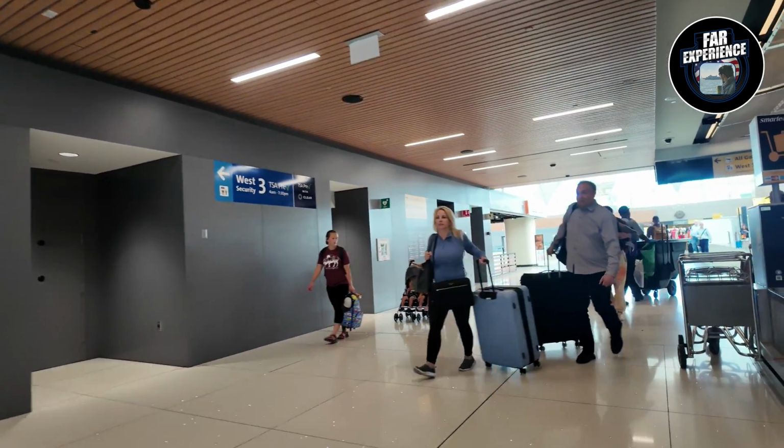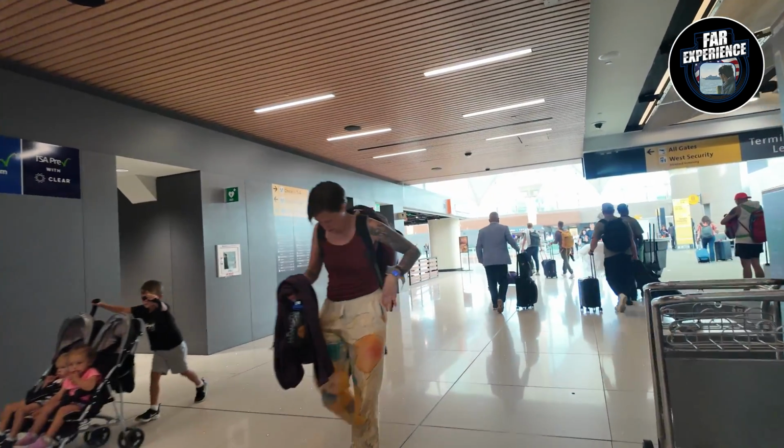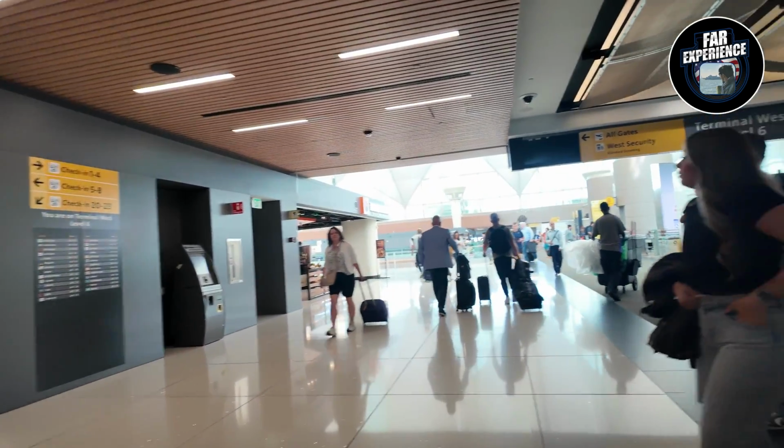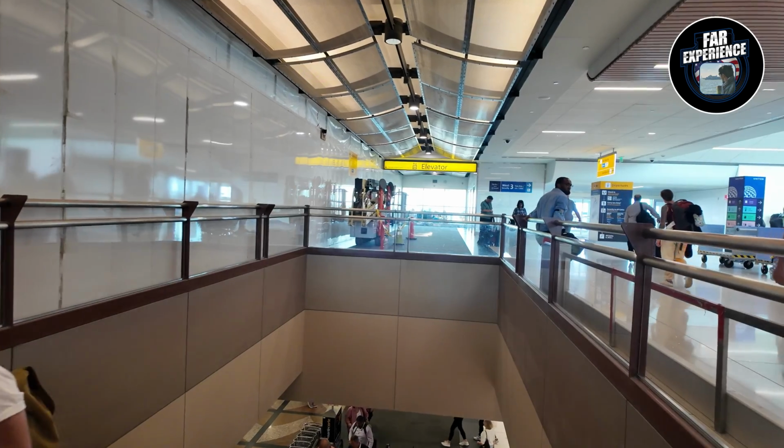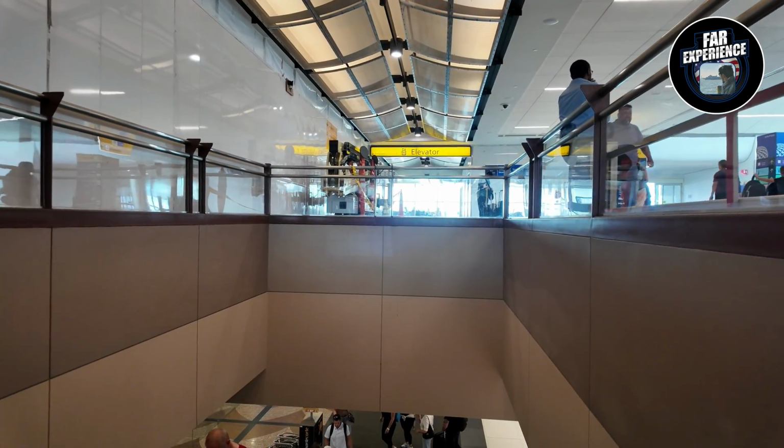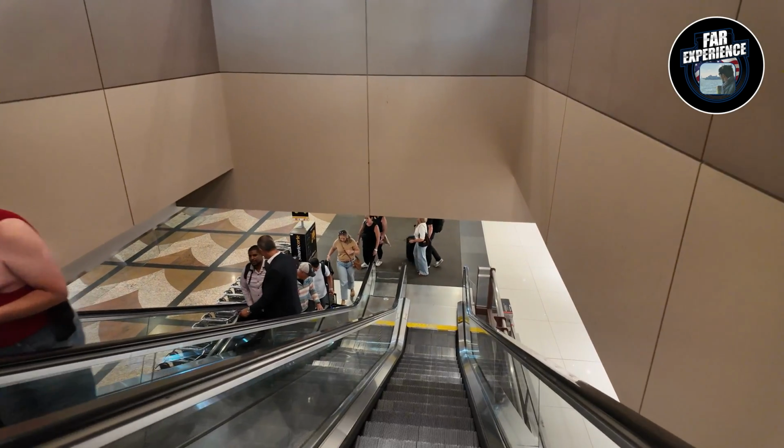I reached Denver Airport about 2.5 hours before departure. It's always a good idea to give yourself extra time here. Denver is massive, and navigating to your concourse can take longer than expected. I checked in on the United app the night before, so all I had to do was tag my checked bag and head for security.